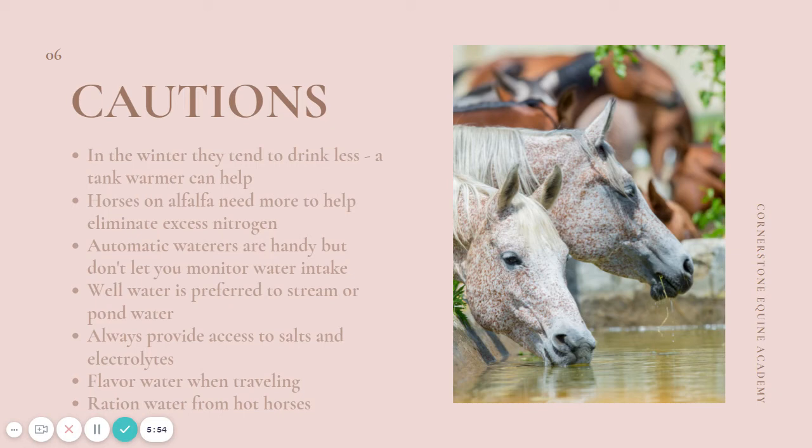Automatic waters are super handy and convenient, but they don't let you monitor how much water your horse is intaking, and they won't give you a heads up if something is different. So whether you stall your horse or have them outside, you'll get into a rhythm with how much your horse drinks, how quickly the buckets are emptying, how quickly the trough empties, and you'll start to notice if the bucket that was full in the morning, is usually empty in the afternoon, but you go to turn out in the afternoon and it's still full. So weigh those two options, automatic waters versus troughs.